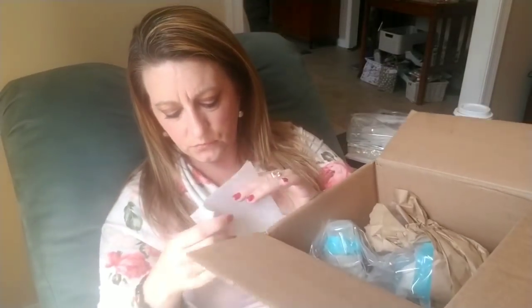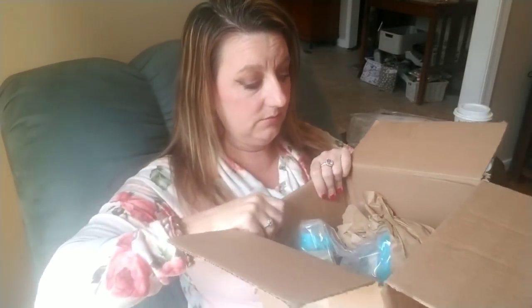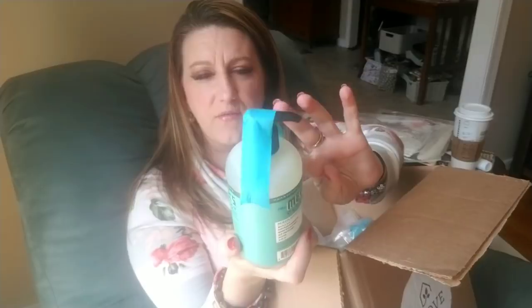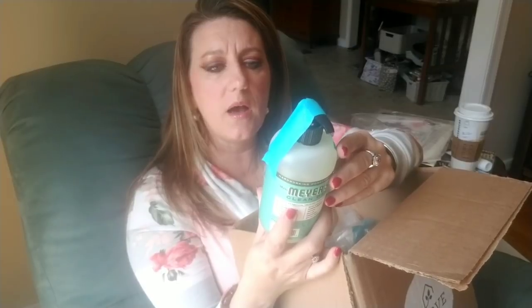So I kept those. Let me see if I can pull this up here to show you guys what I got. All right. And I figured, since I have to clean the house, and everything comes packaged really nice, so what they do is, each one of them, anything that's a spout, they have masking tape on, and it's been great. Nothing's leaked ever in any of the shipping.